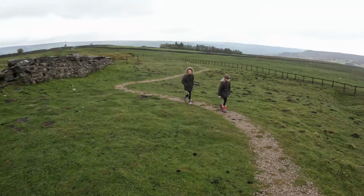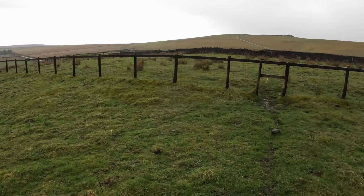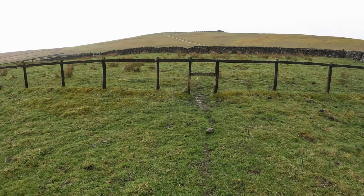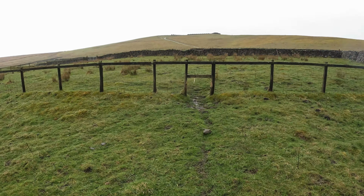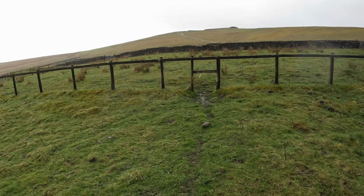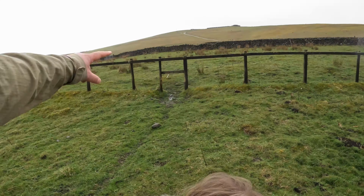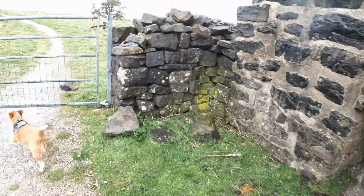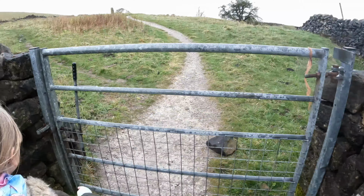Yeah, look, that's how the sheep are getting in and out. Is that like chasing sheep? Yeah, the fence is to stop us going in there, isn't it? But the sheep can come in here. I'll switch off a second.